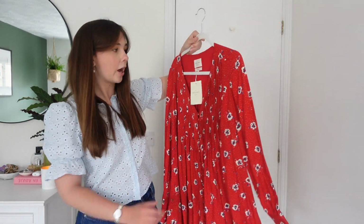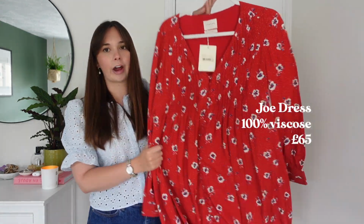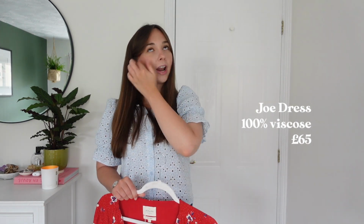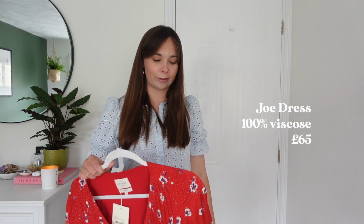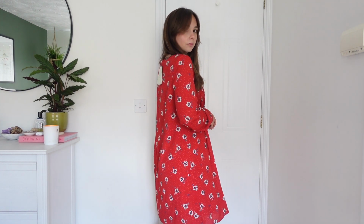And final piece to show you today is this dress. This is another mini dress, as you can see. This is the Jo dress in this gorgeous red floral print. You know I'm a sucker for a red floral. I have a few, well I have one of them, but I've tried quite a few options over the past few months. I really liked this because I thought this could work potentially quite well in autumn and winter as well with tights, just because of the colour and the shape of it.